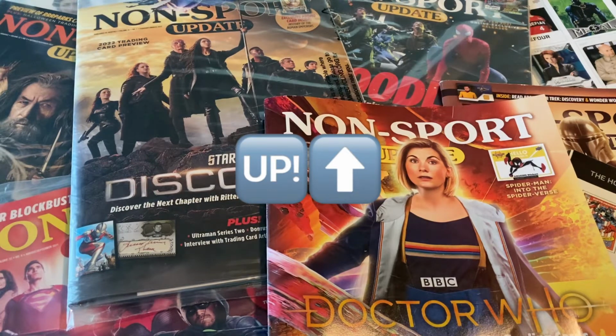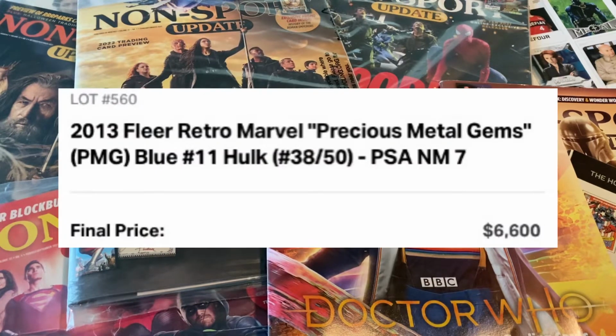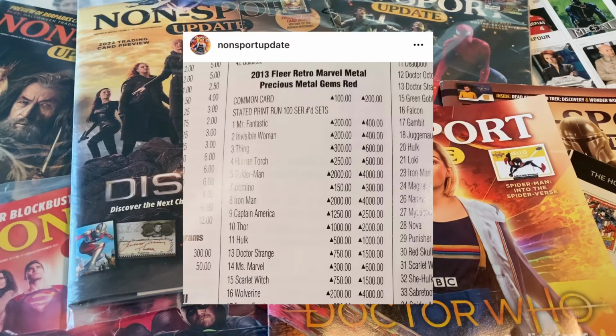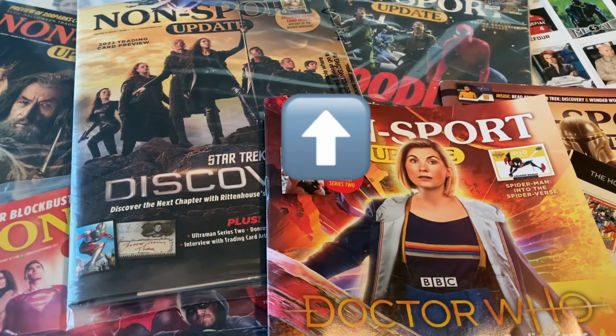All right, number 5. We got the Hulk. PSA 7 sold for $6,600. Price guide has it $1,000 to $2,000. Another one that needs another bump.